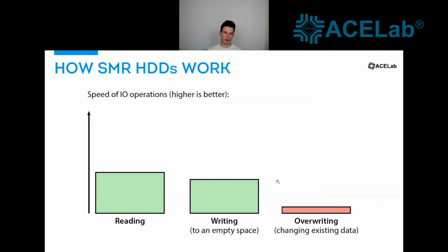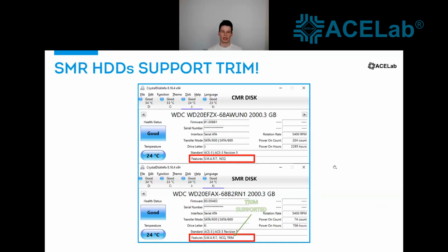How do you check if you have a CMR drive or an SMR drive when you don't have enough experience or a lot of time to work with the hard disk drive? The easiest way is to open Crystal Disk Info software and check the features that are available on your drive. As you can see, just looking at the capacity or the name or model of your drive will not help you to understand if it is a CMR or SMR drive.